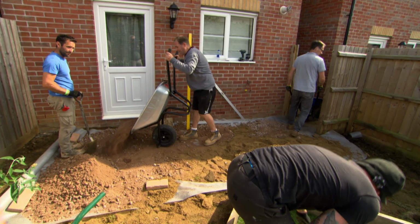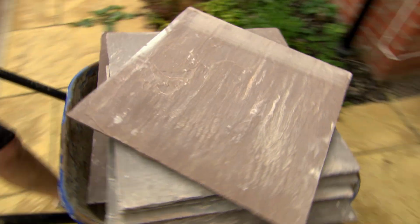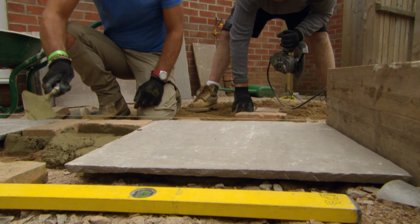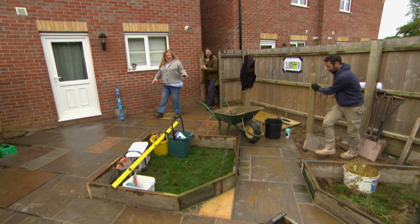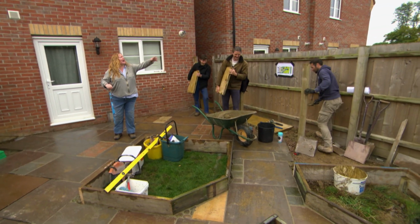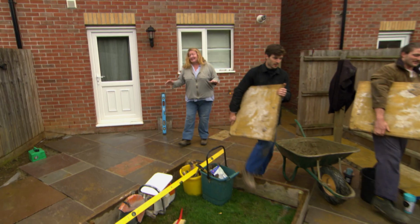Before long, the turf is up, and after a quick once-over with the vibrating plate, the slabs can go down. Once the patio is laid, the team can crack on with the other features. Oh, this is looking really good. Exactly what I wanted. Yes, over there, boys, with the slabs. Mum, I love being the boss. Oh, it's ready for it, is it? This patio area is looking great.